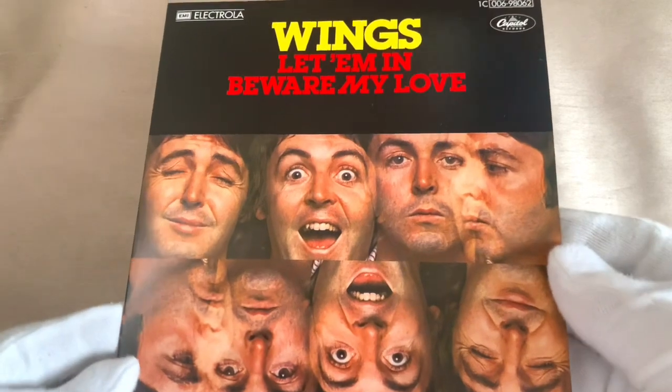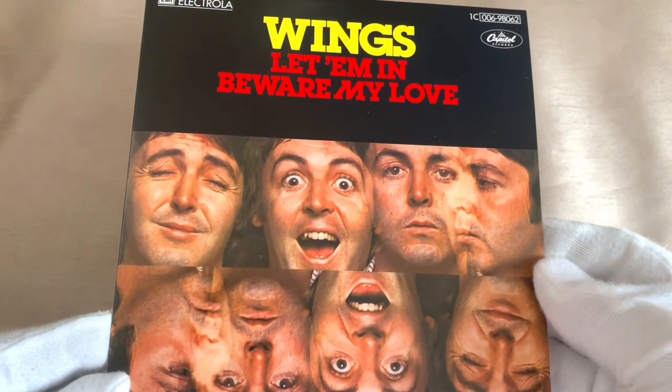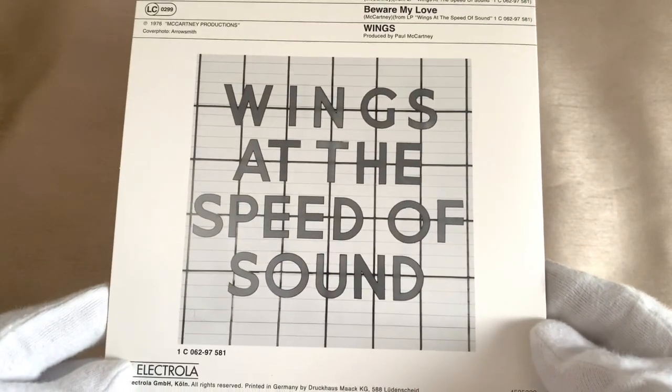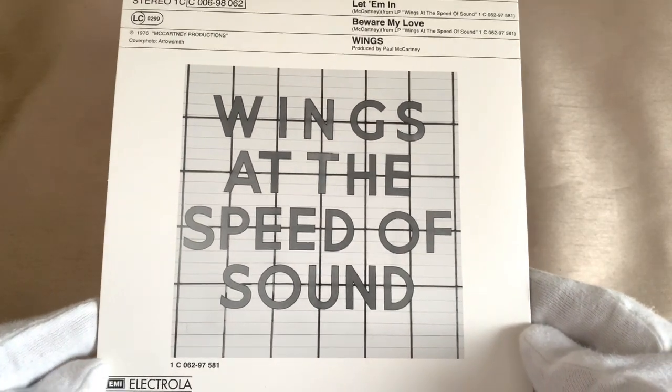So on to another single then from Wings at the Speed of Sound. Of course it's Let 'Em In with Beware My Love on the B-side. Got Wings there. Some great pictures of Paul. And then we're promoting the album Wings at the Speed of Sound with Let 'Em In and Beware My Love, Wings. Let's take a look at the old disc then.